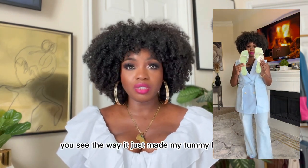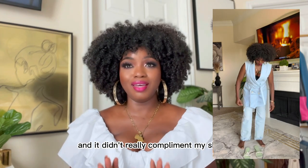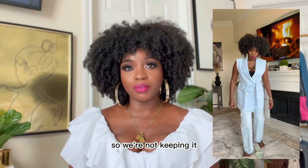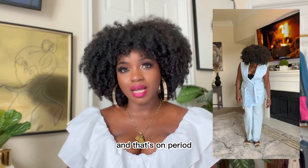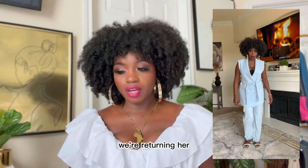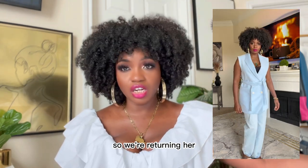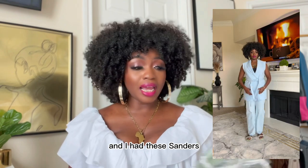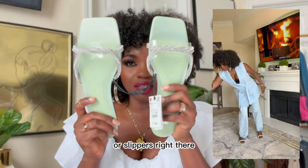So we're returning her. You see the way it just made my tummy bulge out right there, and it didn't really complement my shape. So we're not keeping it. And yeah, that's it with this outfit. And that's on period. We're returning her. And for that price it runs with, baby, not in this economy. So we're returning her. But I went ahead and I had these sandals or slippers right there.